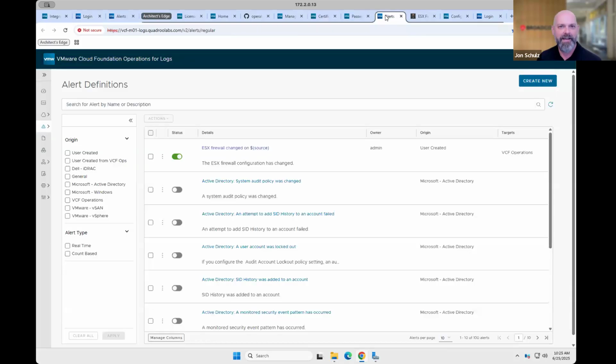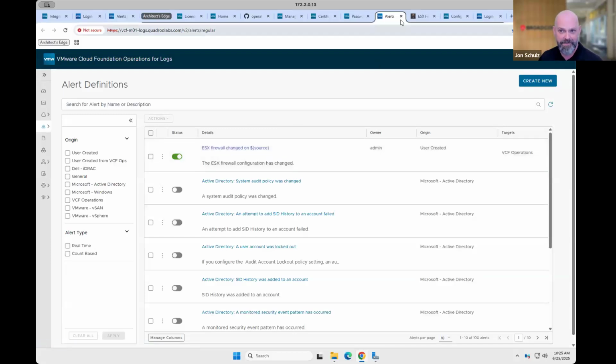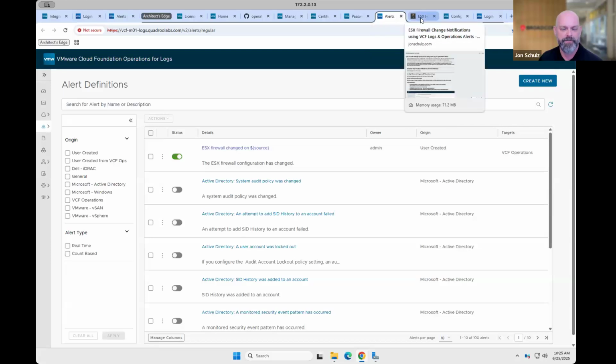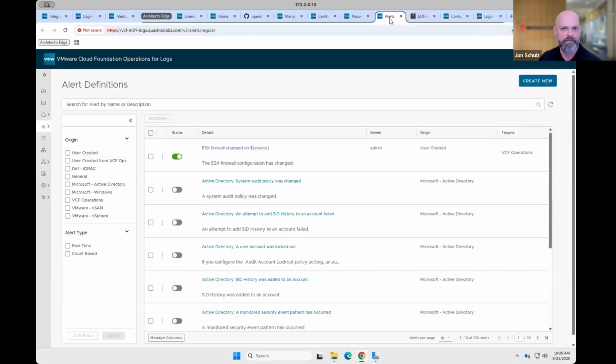So yeah, we had a customer that was looking to know that their firewall on ESX had been changed. Now there's a vCenter alert that you can get to see that data, but in logs, I can create an alert, and I've got a blog entry that I've written, actually, with some more detail on that, Christopher, in case you're looking for how to create a notification and alert using logs and ops.